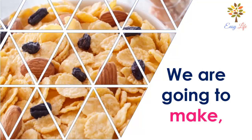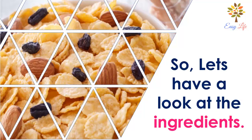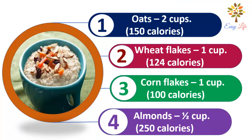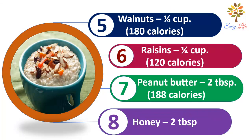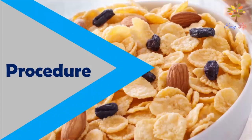We are going to make super weight gainer cornflakes, nuts and milkshake. So let's have a look at the ingredients. Oats 2 cups, wheat flakes 1 cup, cornflakes 1 cup, almonds half cup, walnuts 1/4 cup, raisins 1/4 cup, peanut butter 2 tablespoons and honey 2 tablespoons. Total 1100 calories approximately. Now the procedure.